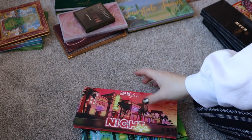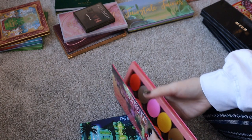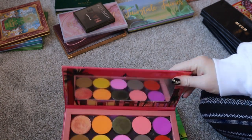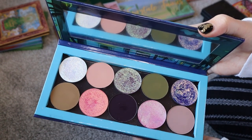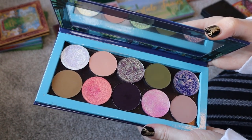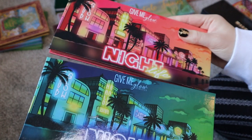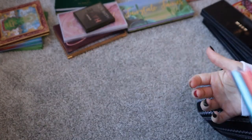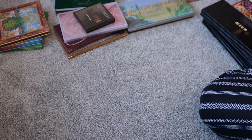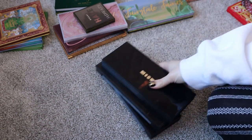I have some singles from Give Me Glow. I used to have this palette all how it came, the coral palette, but now I've mixed and matched it. Just kind of shouting this out because I did not even know about this brand at the beginning of the year, and now they're one of my favorites. I absolutely love their singles so, so much, and I hope they come out with more palettes because they have an amazing formula. Let's move on to Pat McGrath.